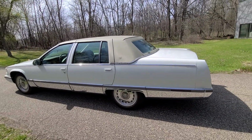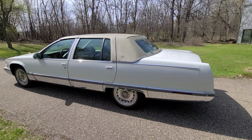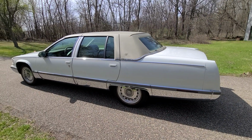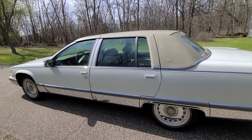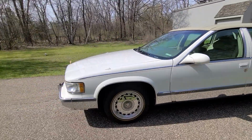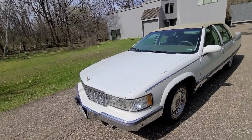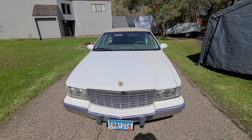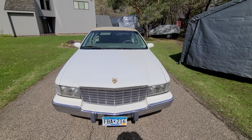I have a burgundy one, which I've made a video of. That's the 95 with 46,000 miles. And this is a 95 with approximately 100,000 miles, and I'll explain that in just a little bit. Of course, this is one of the very desirable LT1 powered Fleetwoods.